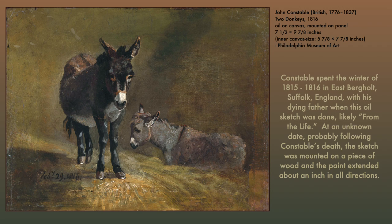Constable spent the winter of 1815 to 1816 in East Bergholt, Suffolk, England, with his dying father when this oil sketch was done, likely from the life. At an unknown date, probably following Constable's death, the sketch was mounted on a piece of wood and the paint extended about an inch in all directions.